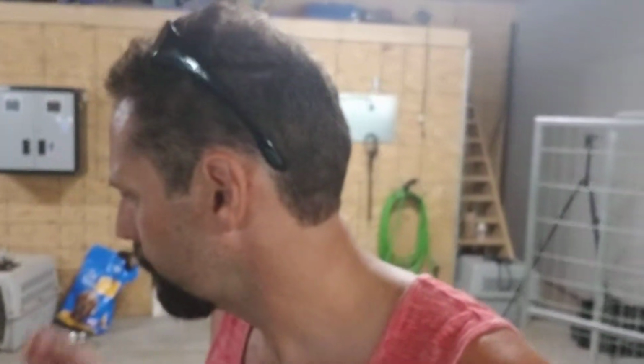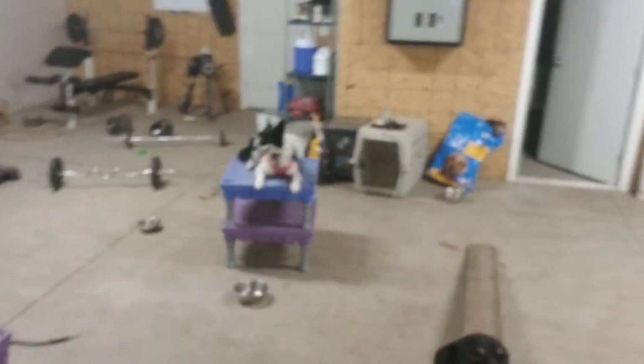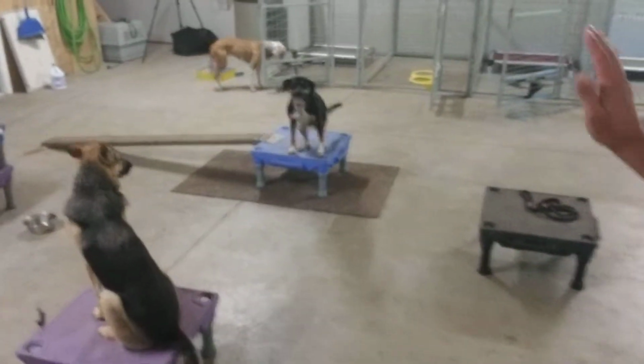All right, so we have 3 of the dogs out, and we are doing a little drill. Sit. Hattie, sit. We've got Alice, Stella, and Hattie, stay. And I just do this a couple times a day with all of them. They need to be able to stay in place when there's other dogs. Stay. When there's other dogs around them.